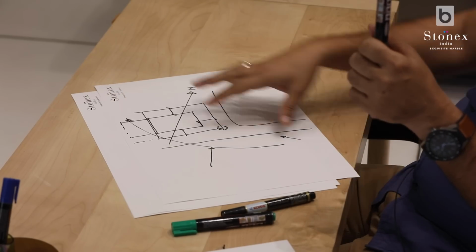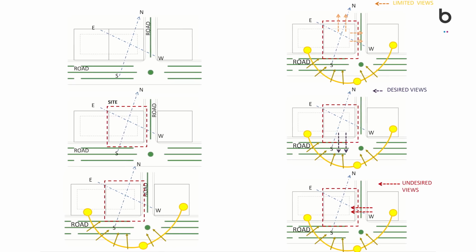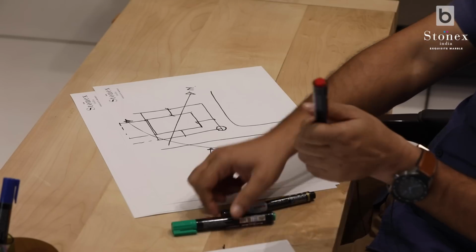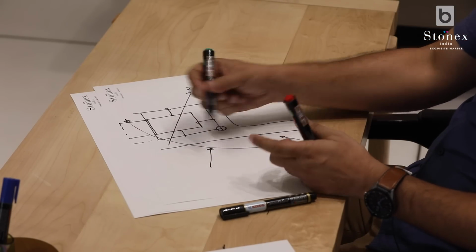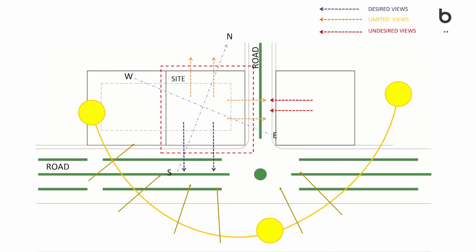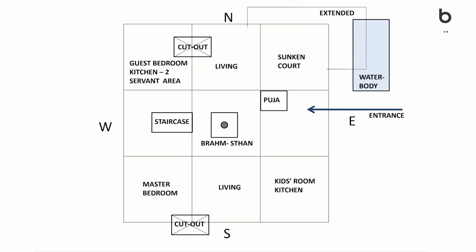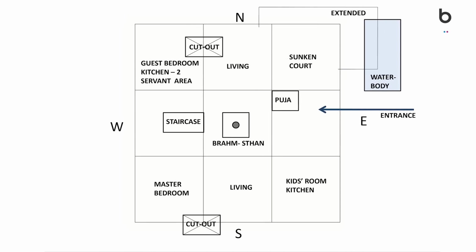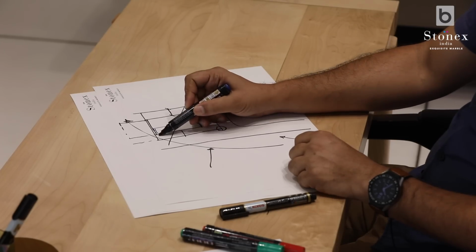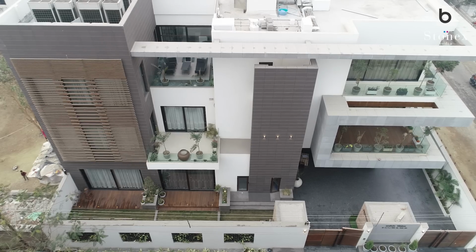Understanding the context, this being the north, this being the east, this being the south, we realized that we will have to have a sun shading system towards the south, because as per Vastu, the southwest will be the bedrooms, and you'll have the extreme sun coming. So we had to give it an operation over here, which is a screen system.